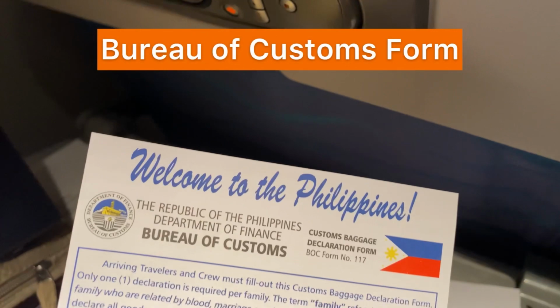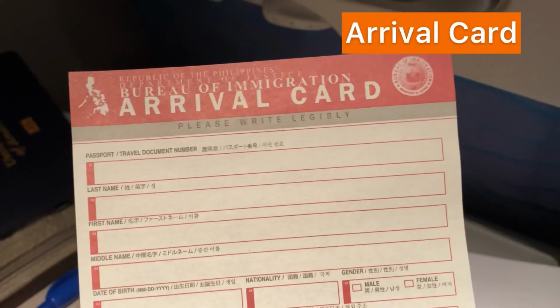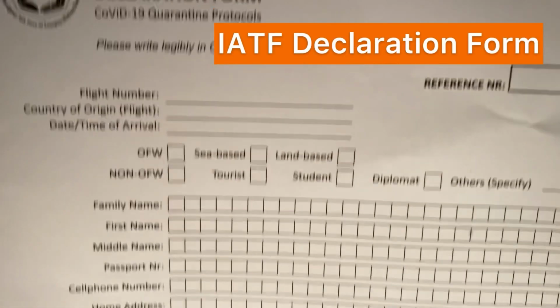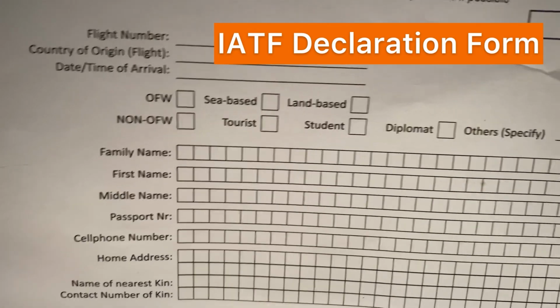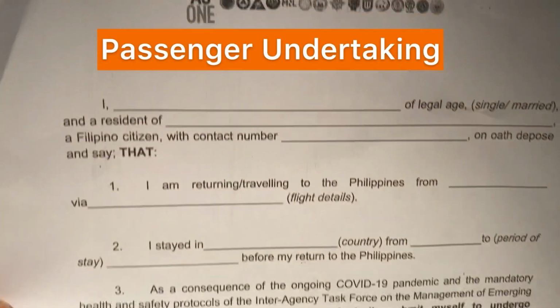Pag-usapan naman po natin yung form. Everyone will be handed 7 different forms. Unlike before, we only get 2 forms. I highly recommend to fill out these forms as soon as you can so you will be out of your way because it will be very time consuming.